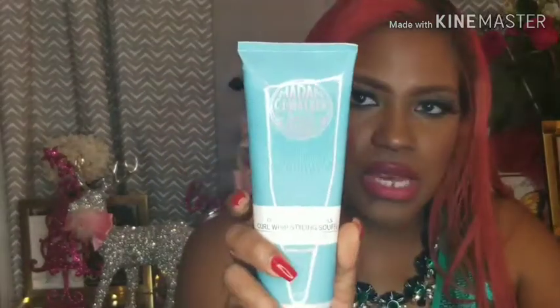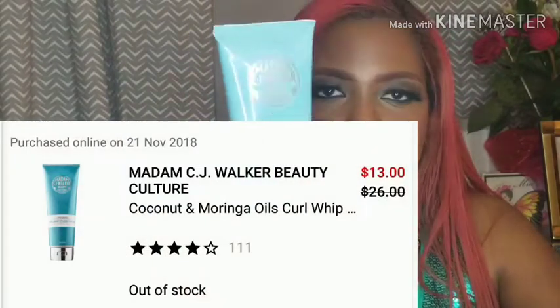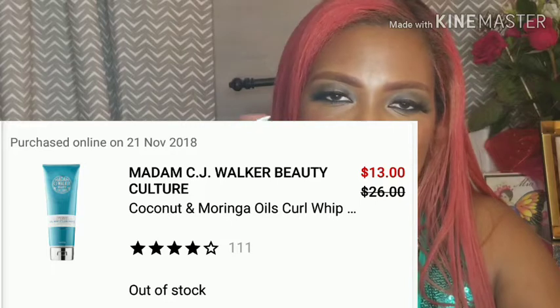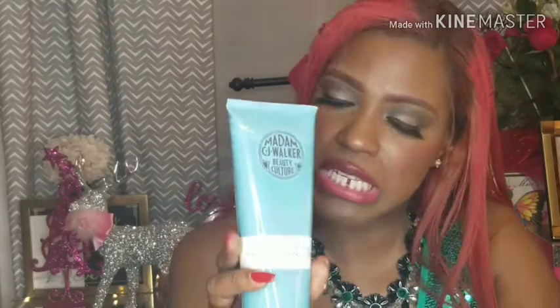So yeah, I'm probably going to use this with my next tutorial and show you guys how I make my hair curly. I wanted to get some of the other Madam CJ Walker's products, but since they were on clearance, everybody was nabbing them and they're all sold out. I wanted to get the mask, the shampoo, the conditioner, or even the co-wash. I was just trying to get something to at least wash my hair, and then I can do this, and then I can say, as a set, it works. But I really don't know because it was sold out.